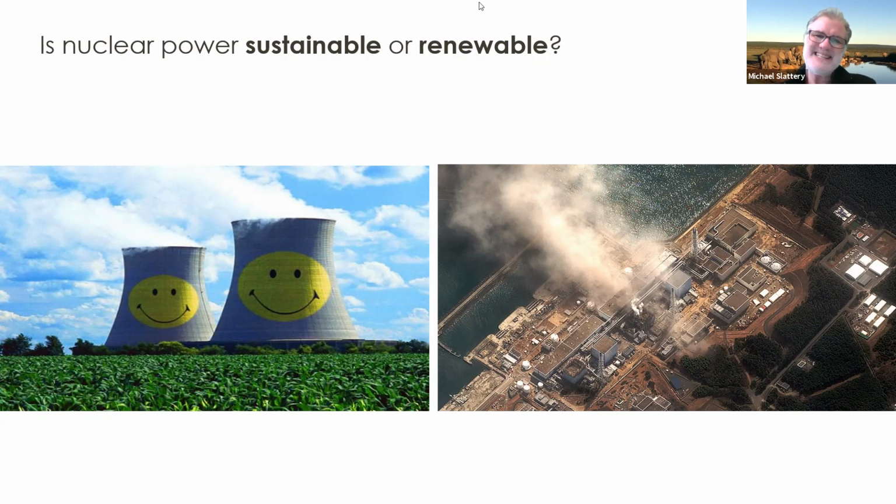Because technically it's not renewable if we're using uranium, for example, as the fuel source. But is it sustainable? Well, that's something we'll examine. So on the left here are two cooling towers from a nuclear power plant, and you can see the big smiley faces. Those in the nuclear industry suggest that this is absolutely the way forward. On the right is an aerial photograph of the Fukushima power plant that was badly damaged in 2011, and I'll touch upon that a little later on.